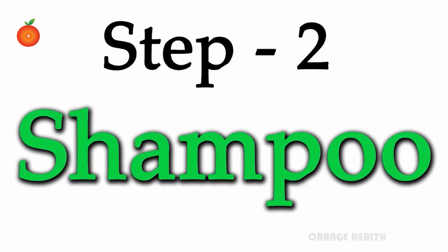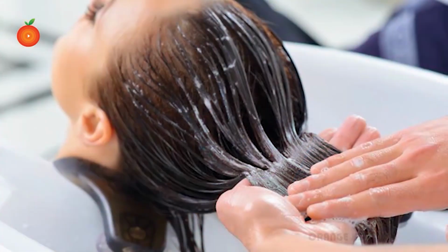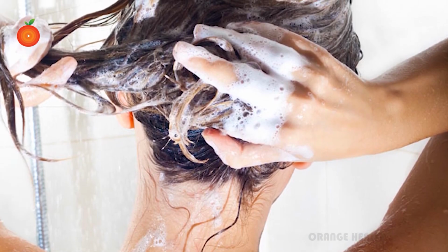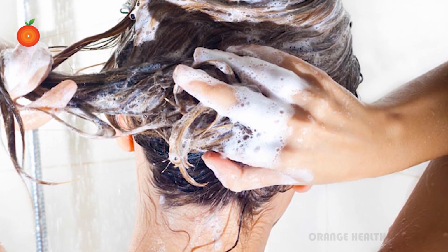The second step is shampoo. Choosing a shampoo is a very important part of the routine. Experts suggest choosing a mild shampoo with herbal properties that doesn't damage the hair. Applying shampoo twice a month is considered useful to keep hair away from the pollution.